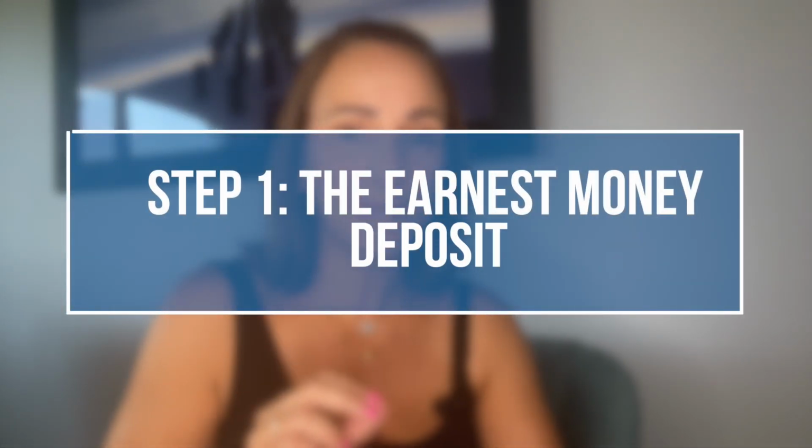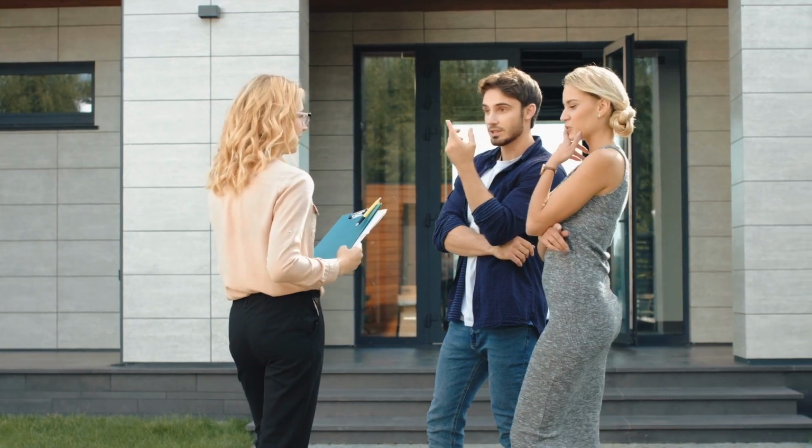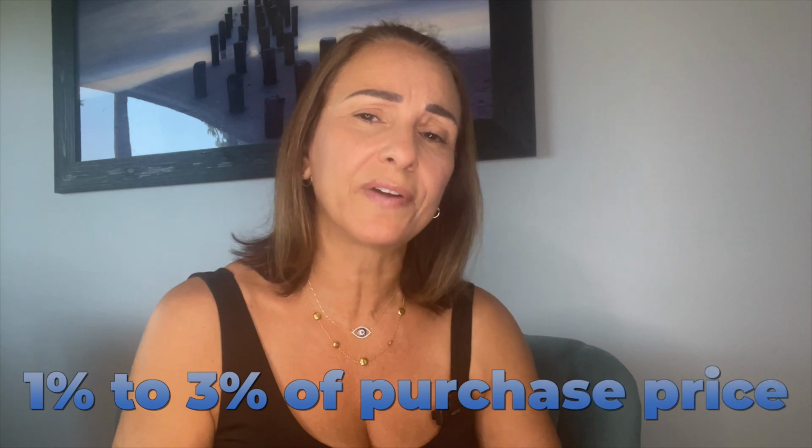All right, so let's dive into step one, which is the earnest money deposit. When you're ready to make an offer on a home, you'll need to include an earnest money deposit as part of your offer. Think of it as a way to show the seller that you're serious about buying their house. The amount of the deposit can vary, but it's usually around 1 to 3% of the purchase price.